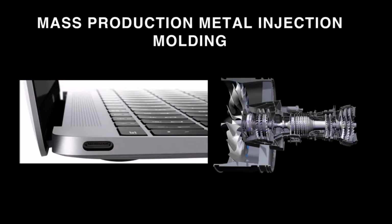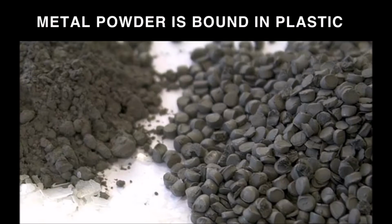Metal injection molding parts are used in mass production every day. Apple uses them on their Lightning connectors and their hinges for their MacBooks. And Pratt & Whitney used them in their Pure Power PW1500G engines. Metal injection molded components are being used in hip implants, in automotive all over the world, and they're done at production volumes in the millions. The way metal injection molding works is you take metal powder and you bind it in plastic, and then you injection mold the plastic just like you would a plastic part.